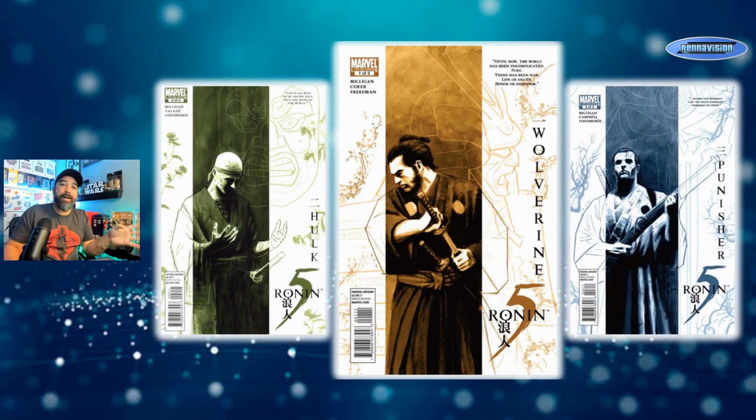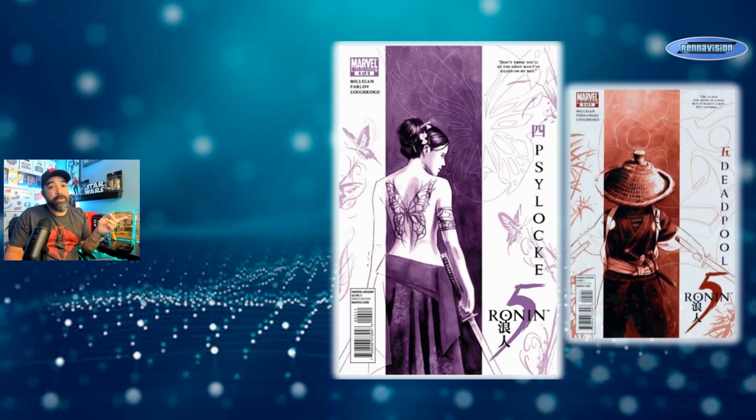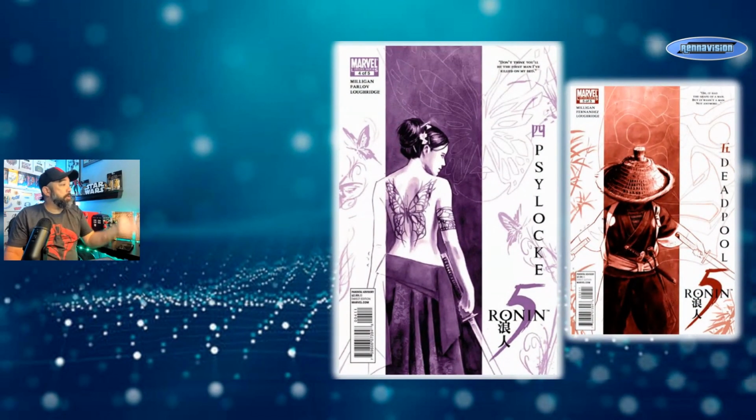Pretty cool, spotlighting these regular Marvel characters but putting them in kind of a feudal Japan atmosphere. So you've got Wolverine on issue 1, Hulk on issue 2, Punisher on issue 3, and then moving on, issue 4, which is probably the gem of this series for the character as well as the cover. Psylocke, gorgeous David Aja art.